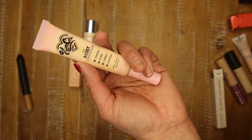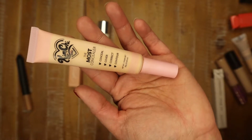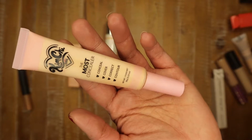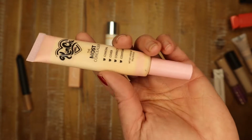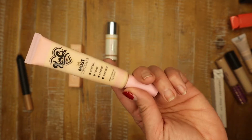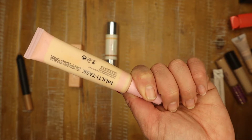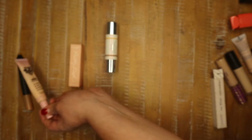Then I have this one from Kimchi Chic, the Most Concealer, and this is super full coverage. Now this is not the perfect shade for me, and it's kind of light, and it doesn't work too well with me. Even if I'm super pale, like at my palest, it's still too light and over brightening. So I'm actually going to let this go because of the shade. I think I need to get a darker shade in this. Yeah, but it is a good concealer besides that.